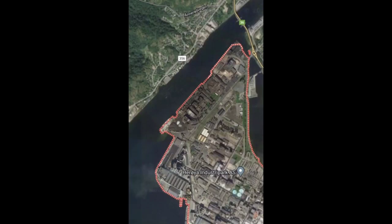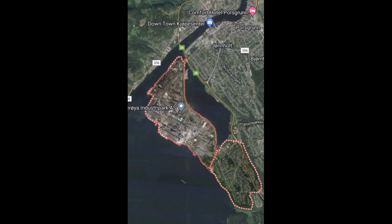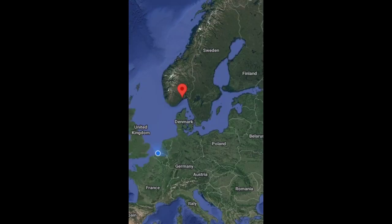I will show you the port of Heroya, Norway. So this is the Google map of port of Heroya in Norway.